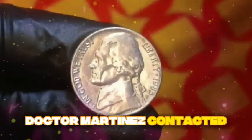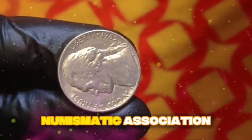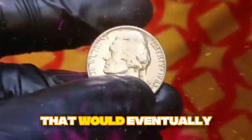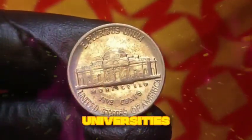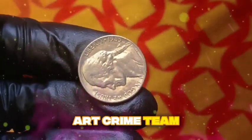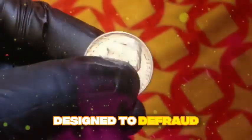Dr. Martinez contacted a professional coin dealer who referred him to numismatic experts at the American Numismatic Association, beginning a chain of authentication that would eventually involve specialists from 3 major grading services, metallurgists from 2 universities, and forensic analysts from the FBI's art crime team, who were called in to verify that the coin wasn't a sophisticated forgery designed to defraud collectors.